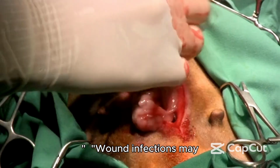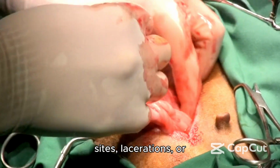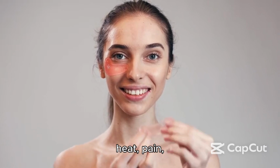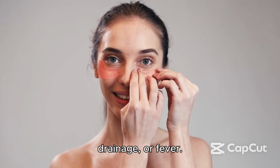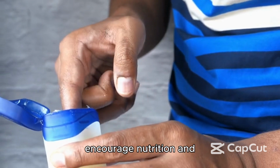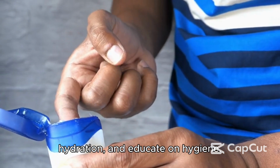Wound infections may occur at episiotomy sites, lacerations, or caesarean incisions. Look for redness, heat, pain, drainage, or fever. Take cultures, administer antibiotics, encourage nutrition and hydration, and educate on hygiene.